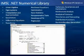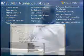So we're certainly seeing a lot of our customers coming to us asking us to have more support for GPU offloading calculations. And when they say that, it isn't necessarily that they want us to write the code inside the system to do that. They just want us to make it easier for them to utilize existing libraries. The IMSL has a .NET numerical library that's available in Visual Studio.